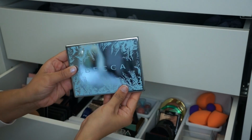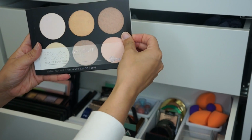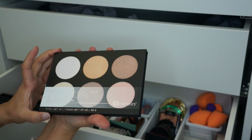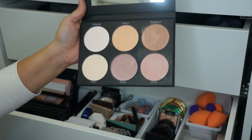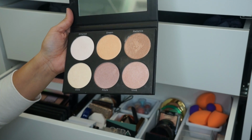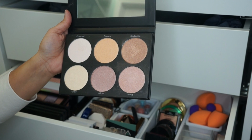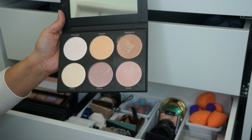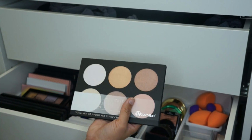I just think it's absolutely gorgeous. Next up is this Spotlight Highlight by BH Cosmetics. This is a really great highlighting palette. I know some people compare it to the Anastasia palettes. I am going to be letting this one go just because I have so many highlighters in my collection that I just feel like somebody else will get use out of it. I only used it a handful of times, so I am going to be letting go of this palette.